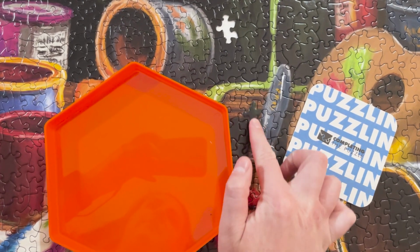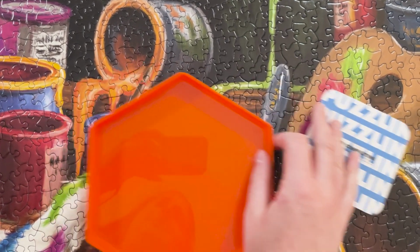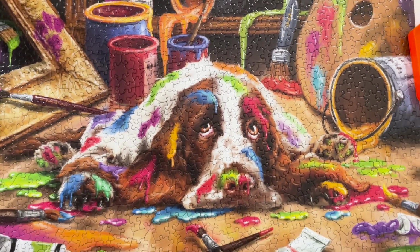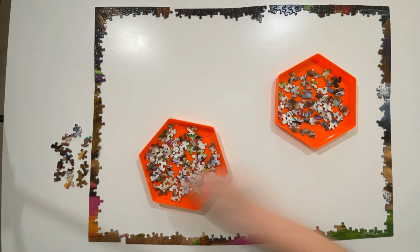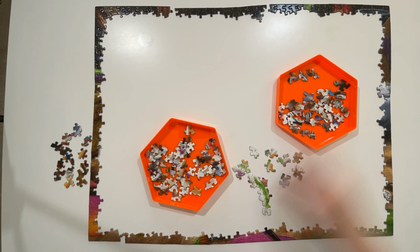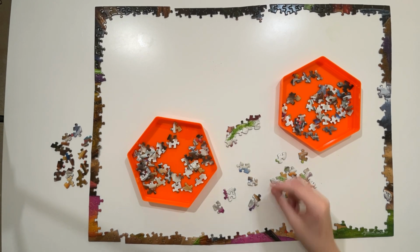Here we have our final piece of the puzzle. Move these out of the way so we can take in the final image. All right, that's a wrap on Puppy Picasso from Vermont Christmas Company. I found this puzzle to be surprisingly challenging.